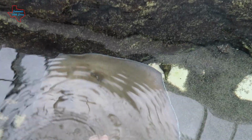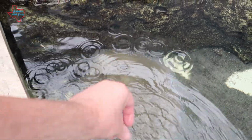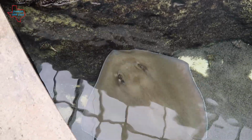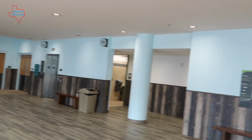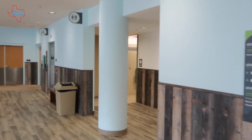So I'm going to do something I've never done. I'm going to pet it. That was weird. It kind of felt slimy. Slimy yet satisfying. And they have restrooms up here, and the stairs to go to level 3. They do have an elevator over there as well.